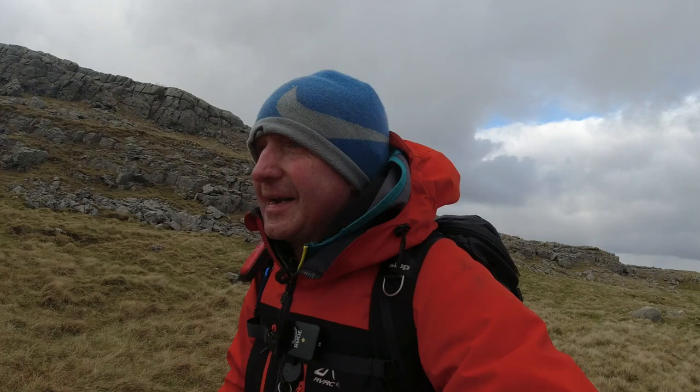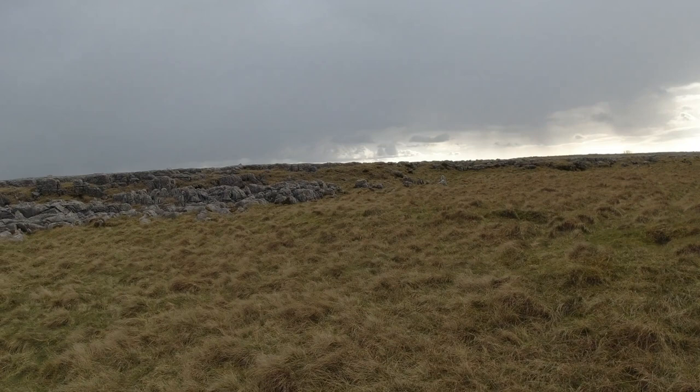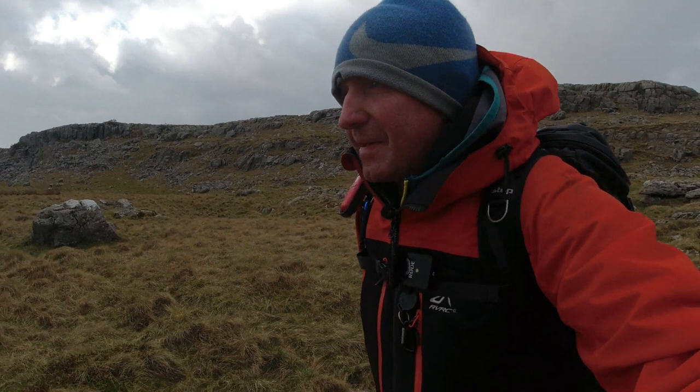The sun is still coming through and there's a big band of rain just across, so we'll see if it works anyway. But if you do come up here, just be careful where you're putting your feet. Just like Malham, this limestone is lethal when wet, especially now that it's just starting to rain. It's going to become treacherous, so just be careful on this stuff.